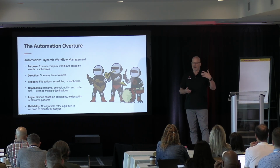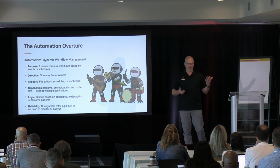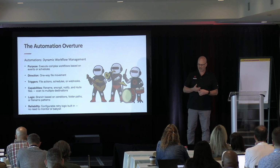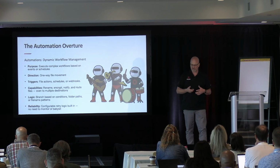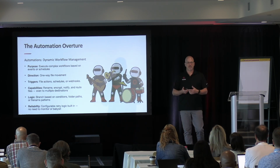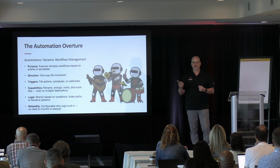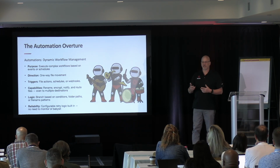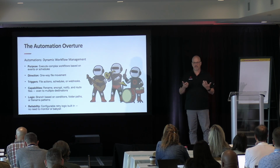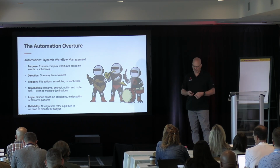Unlike syncs, automations are one way, but they're highly dynamic. They can branch, they can route, they can transform file names, they can coordinate complex workflows across folders and systems. And they actually do include retry logic. So if there's an issue with the destination, we can have the automation try over again until it actually works the way you want it to, because you never know where it's going to trip up.